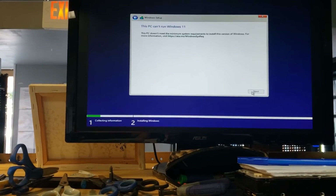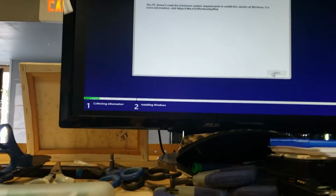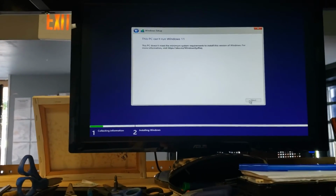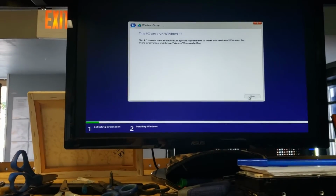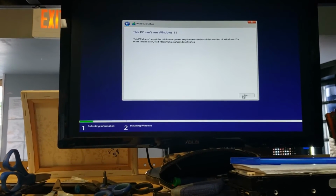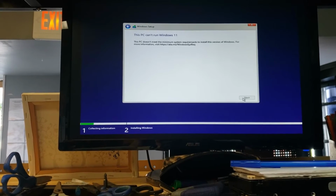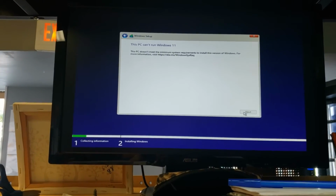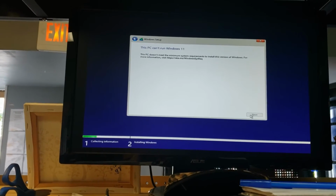Okay, and then we're back to this PC can't run on Windows 11. So I might have to find something else to use for this test, but I wanted to show that you can create a local account on Windows 11 during the startup. You are not mandated to have a Microsoft account as of yet. That's not to say later on you won't.